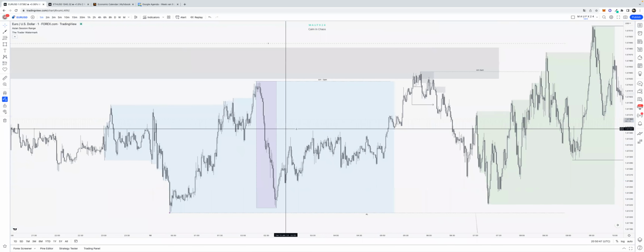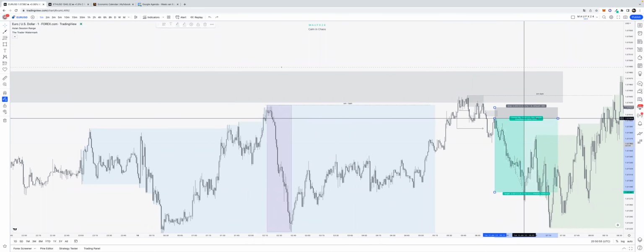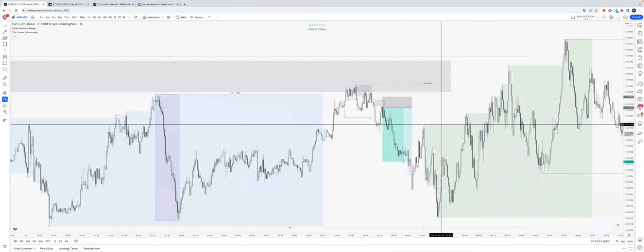And then what do we do? So what's here is the first trade. Let's keep that on and let's just do it like this. Let's keep it for 1 to 5. So that's the first trade.